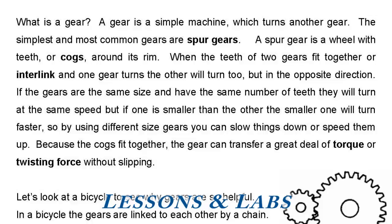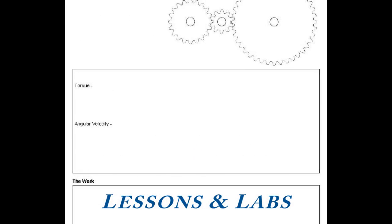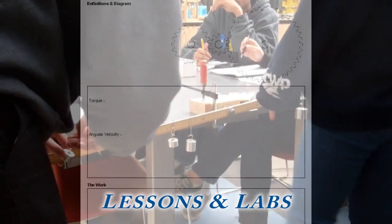Only at this point did I introduce the science behind this type of movement. I introduced torque, mechanical advantage, and angular velocity, and we applied these concepts to levers and gears through various lab exercises. It's already off balance.